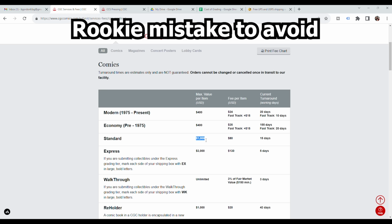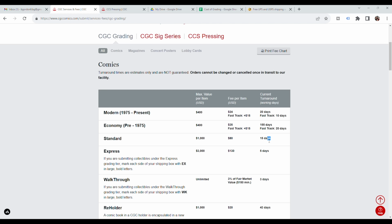Standard is $1,000 max per item, $80 fee for that, 15-day turnaround time. And as you can see, the standard, express, and walkthrough tiers have no limitation on date. It's all about the value. The express tier maxes out at $3,000 per item, $130 fee, and it's a 5-day turnaround time.